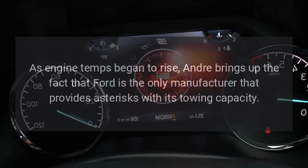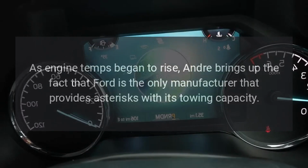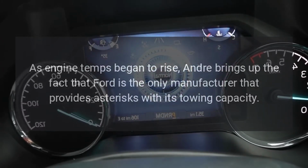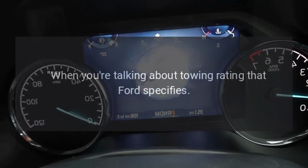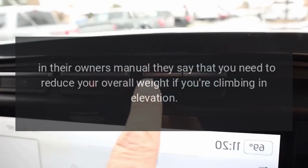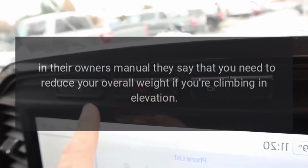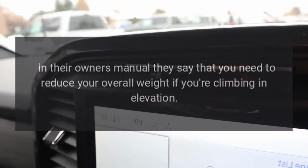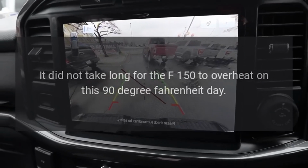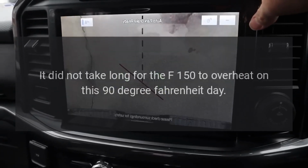As engine temps began to rise, Andre brings up the fact that Ford is the only manufacturer that provides asterisks with its towing capacity. "When you're talking about towing rating that Ford specifies, in their owner's manual, they say that you need to reduce your overall weight if you're climbing in elevation." It did not take long for the F-150 to overheat on this 90-degree Fahrenheit day.